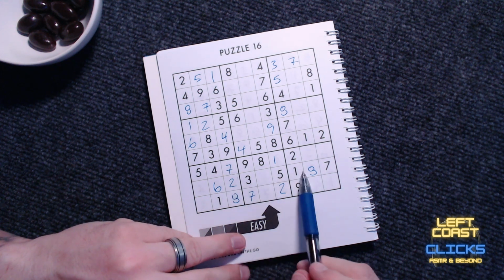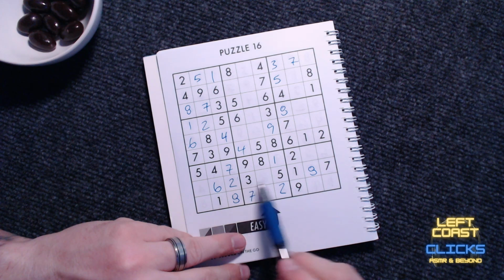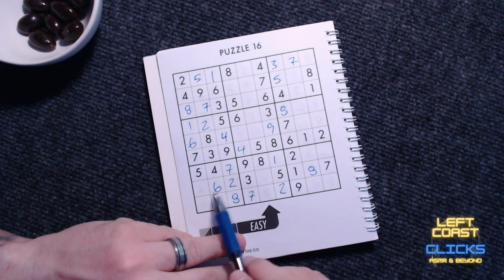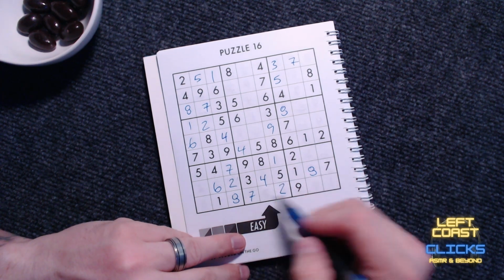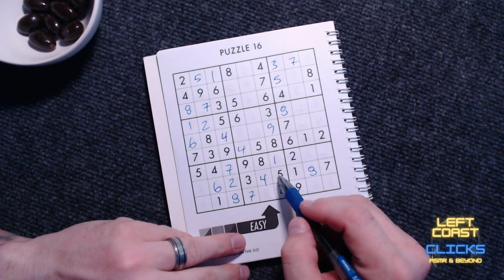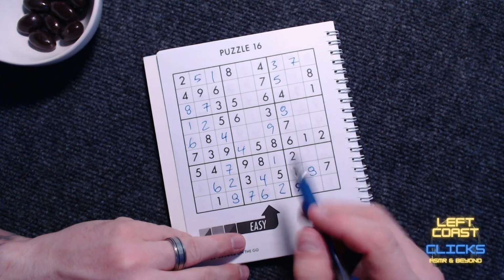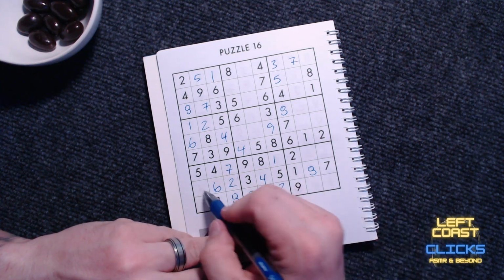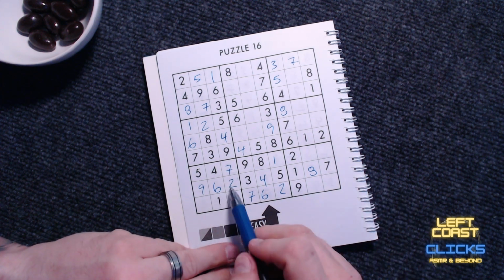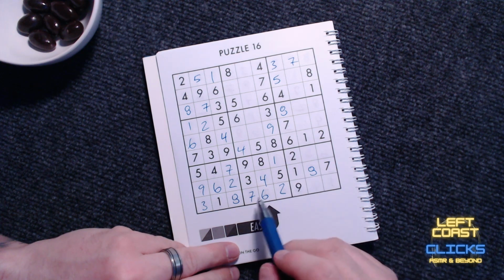Let's do this row in the middle of the bottom section. One, two, three, four. It needs a four. That can't be a four because that's a four. So that's a four. Now this section only has one left. One, two, three, four, five. Six is the only one left. This row now only has one left. One, two, three, four, five, six, seven, eight, nine is the only one left. One, two, three. Okay.